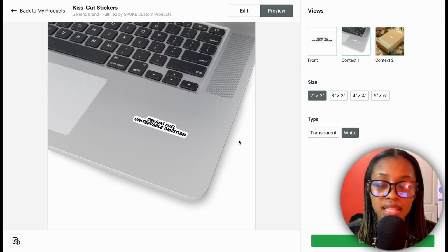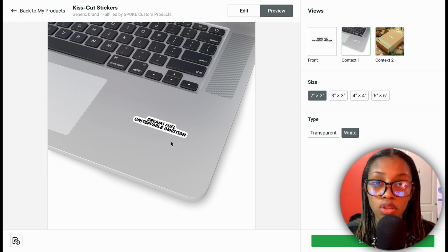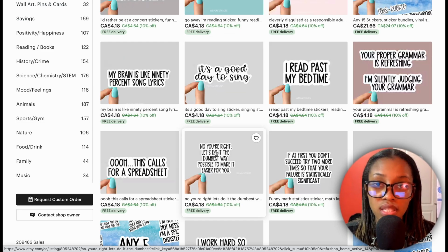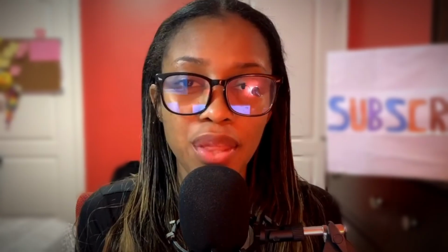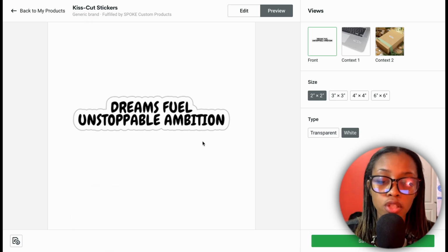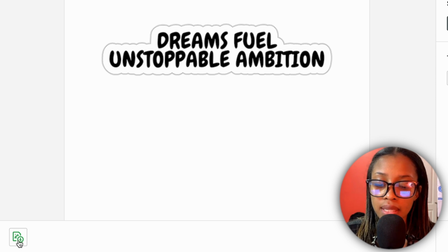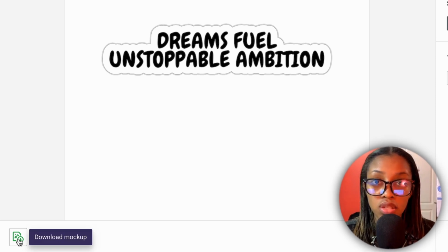Now, Printify itself gives you these other two good mockups you could use, but you can also create mockups like these yourself using a platform like Canva. And the way you would go about doing this is quite simple. What you'd want to do is ensure that you're on this page and ensure that you're in preview of Printify. And if you come down to the bottom, you'll see this little icon which tells you to download this mockup.